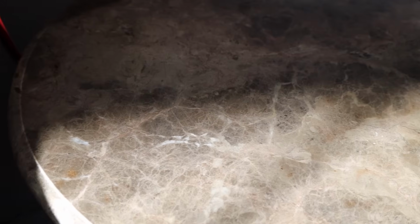Oh my gosh. So here is the tabletop. Love it so much. I got this for $35 on Facebook Marketplace, and she was just so pretty. Finally gonna put it to use.